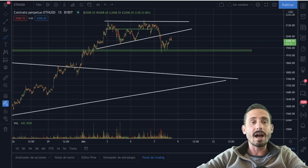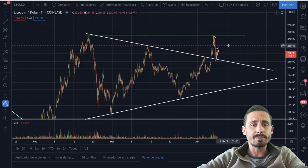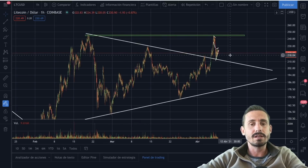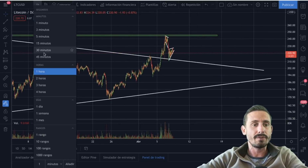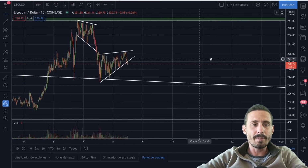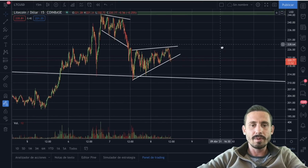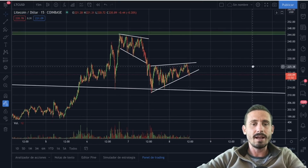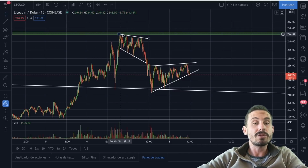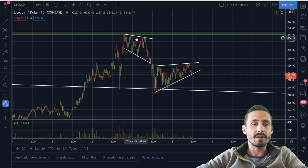So let's take a look at the Litecoin US dollar chart. As you can see here, also Litecoin, okay, this trend line is the support from this symmetrical triangle. Let's zoom in here on the 15-minute chart. And Litecoin is also looking a little bit bearish here in the short term. Let me just zoom in here. We did talk about these levels, Litecoin arriving to the $245 range, okay, and potentially getting most of the profits out there.